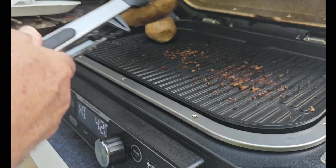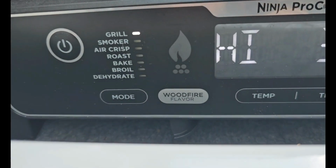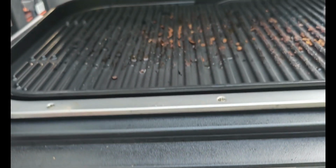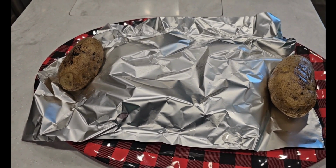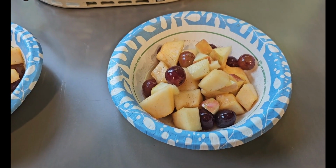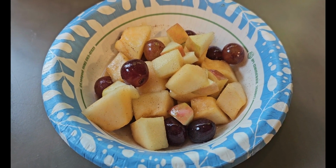I think the potatoes are done. Got some little grill marks on them. Okay, we'll turn our Ninja off right here. And it's going to say bye. Love this thing. Okay, we have these off the grill and I am letting them rest for a few minutes, probably about 10. Rennie has prepared for us a nice fruit salad consisting of cantaloupe, apple, grapes, and cinnamon, and honey, and lemon juice. Looks really good.